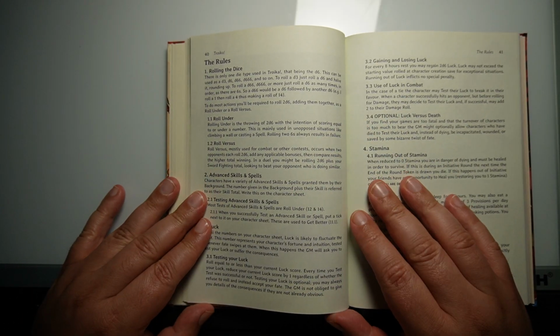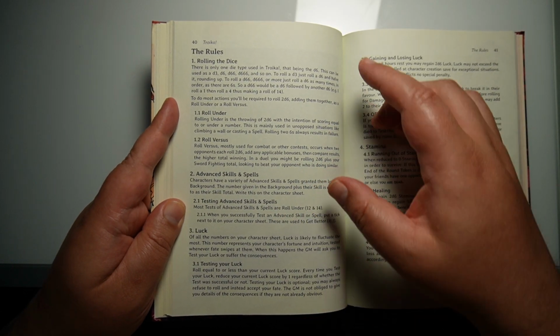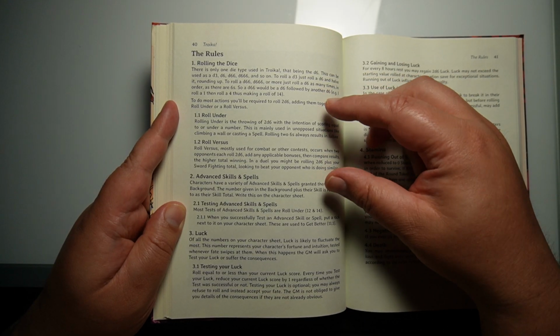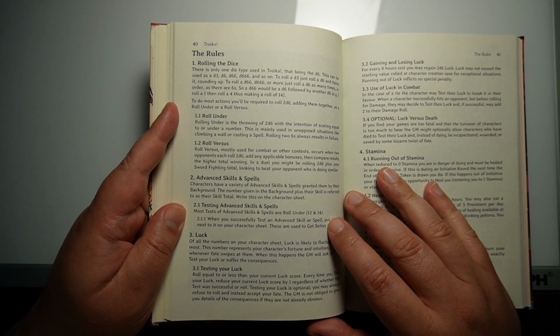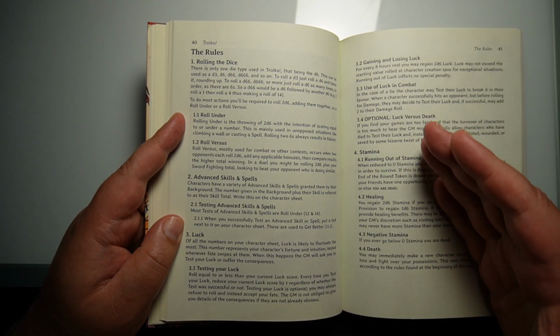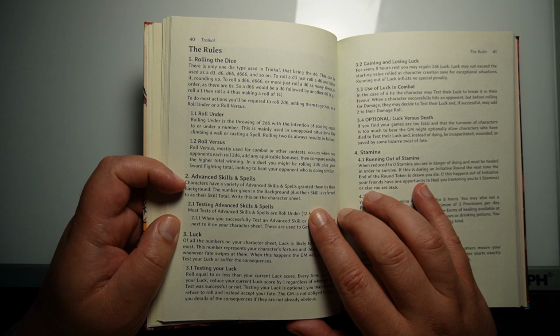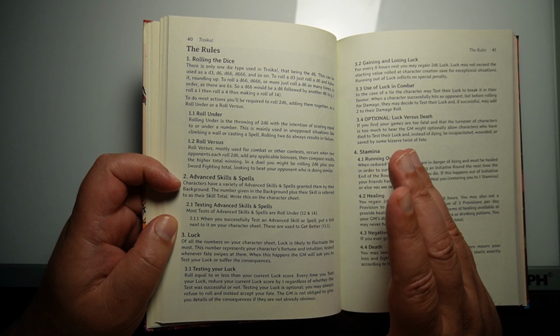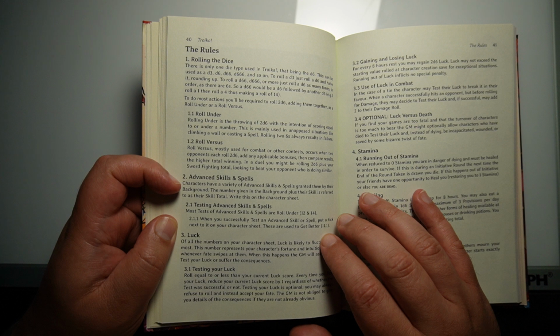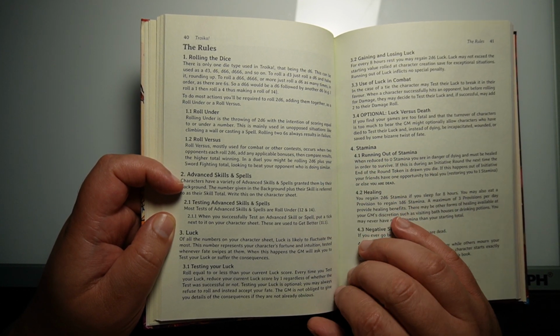The rules. So, the rules to the game are really, really straightforward. So it describes rolling the dice. Rolling under and rolling versus are kind of the 2 different kinds of rolls. Most of the time you'll be rolling under unless you're going up against a combatant or something, in which case you'll roll versus. Advanced skills can be applied to your roll. So can spell ranks. So that's kind of how that works.